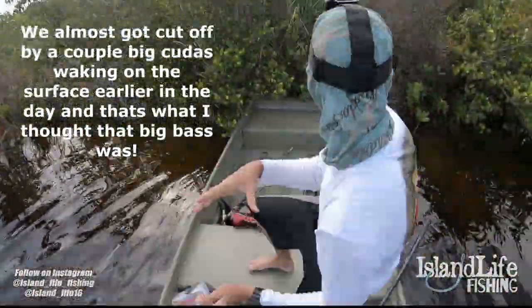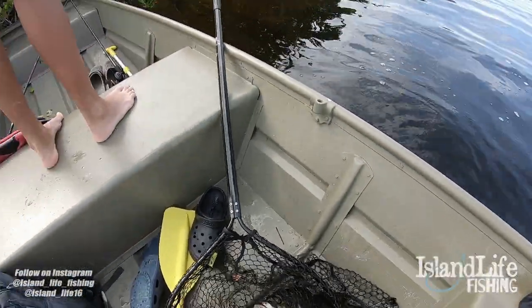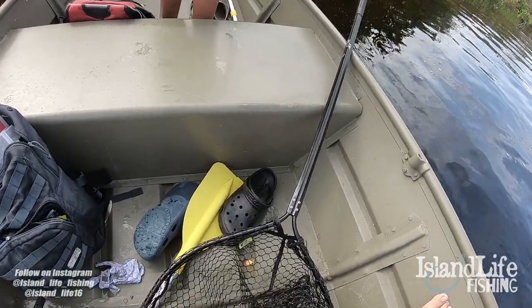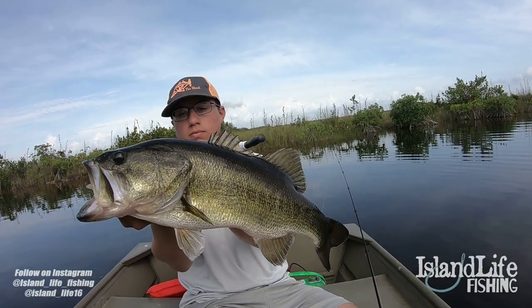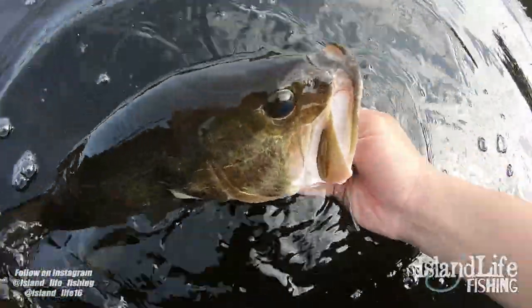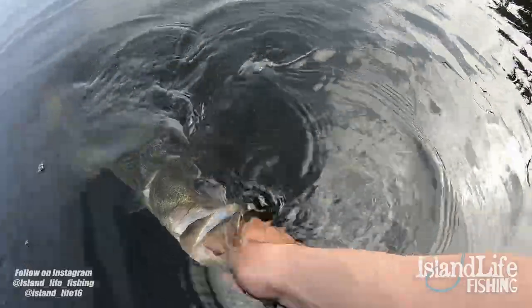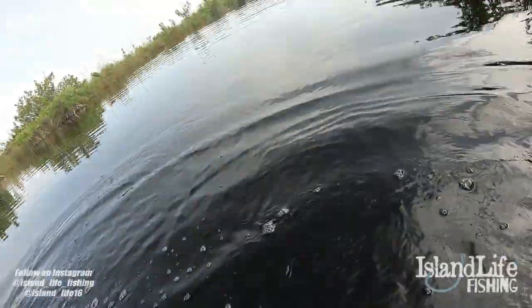Dude, there were waking on top like barracudas, dude. What the hell? No, yeah, dude. Oh, yeah, baby. On the freaking ghetto rig DOA cow, guys. There we go. On the stupid cow thing. Look at that mouth, man. That's a bucket. I think I'm gonna go. Oh my god, as soon as I let him go, he's like, Ree!